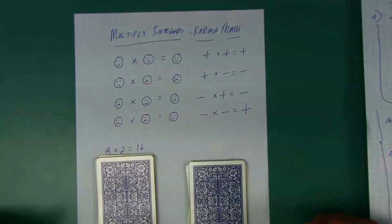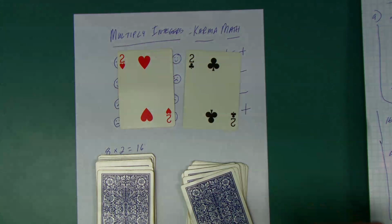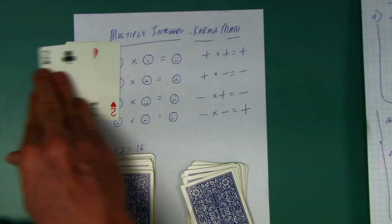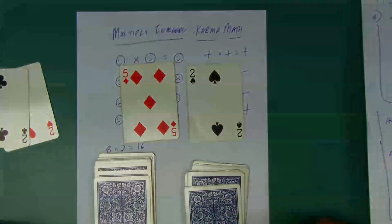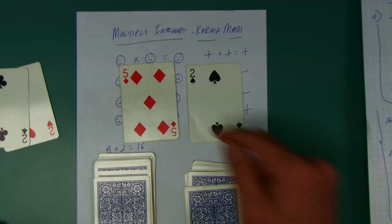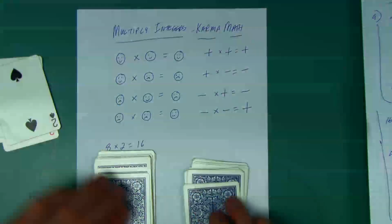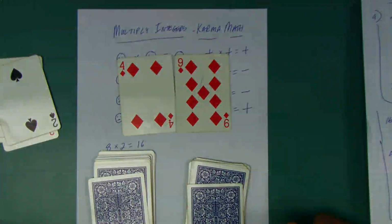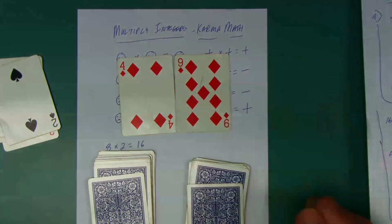So, ready to go again? We'll do a few more of these. Slam. 2 times 2 is 4, but one of those is negative, so my answer is -4. How about this one? Slam. -10, right? One of those is negative. I get a -10. 2 times 5 is 10. Ready? Slam. 36. That's a -4 times a -9 is 36.